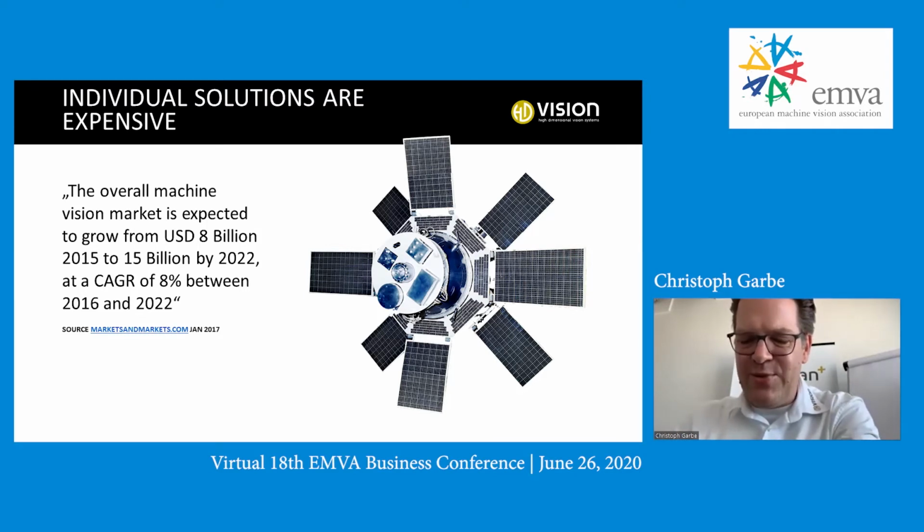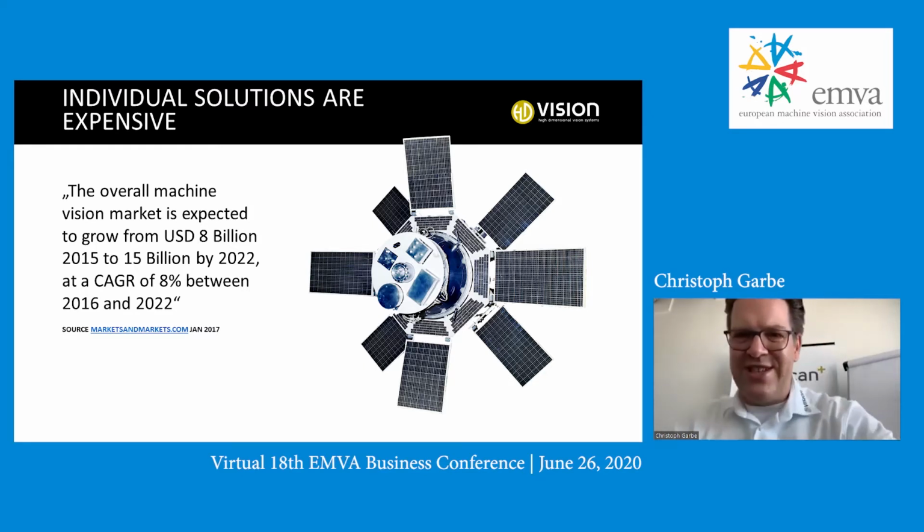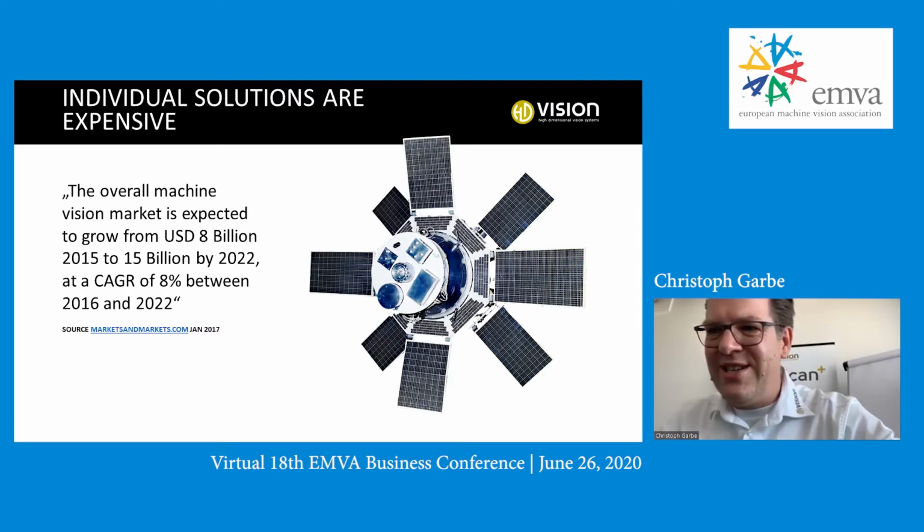Yes. And this is what we also see on the shop floor, that very often the solution has to be adapted to the application at hand. And if you have a small lot size, it's not feasible or just gets too expensive. On the next slide, I wanted to take everything back in history. And wanted to talk about EMVA cameras.